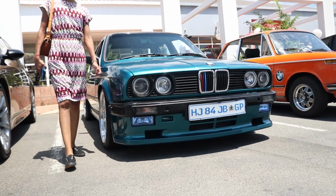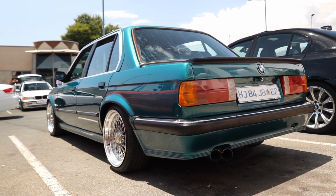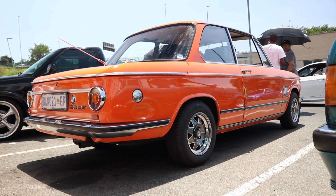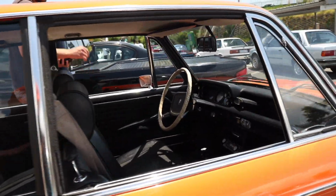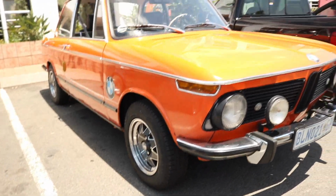Another clean E30. And guys, I think it has the 333 body kit. Not sure, but yeah. A 2002, is it Lime Rock? I don't know, but it's an orange color. Left hand drive. This thing is nice, bro. Original paint, original interior. What's the name of the paint? Is it Lime Rock? Inka orange. So key. Nice, man, thanks.